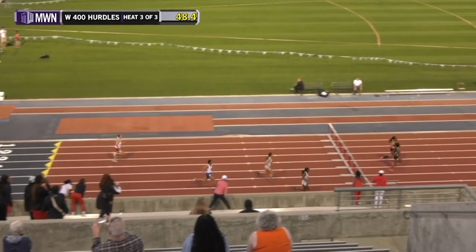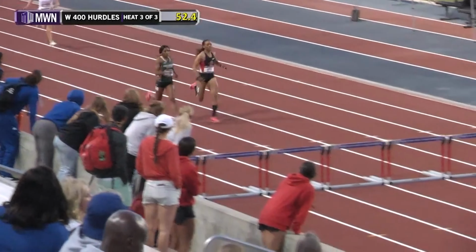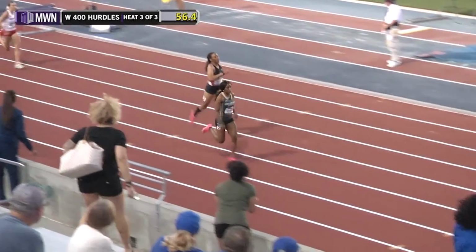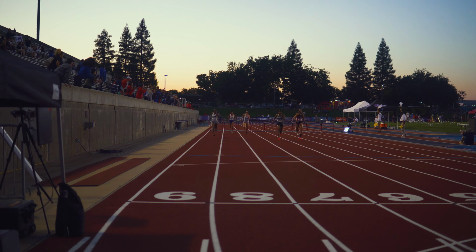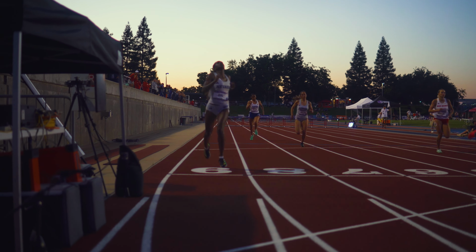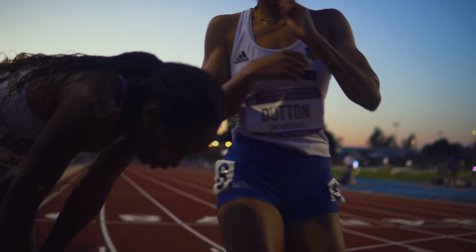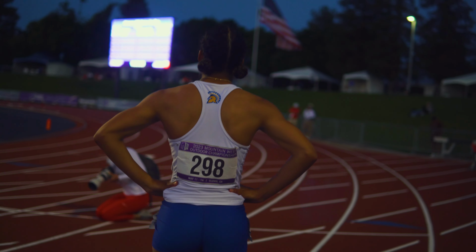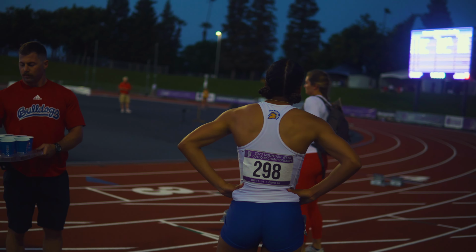Two hurdles left. Burton takes the lead now. And now it's Johnson, 50 meters. So Yolanda Johnson takes it home. Next, from San Diego State, was Hoyt. That was the third and final.